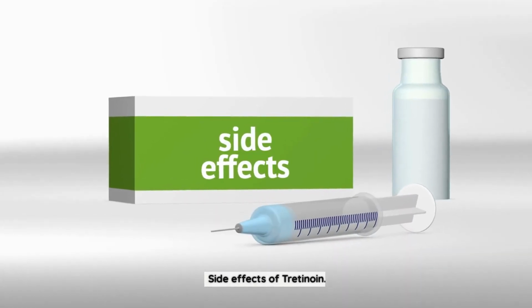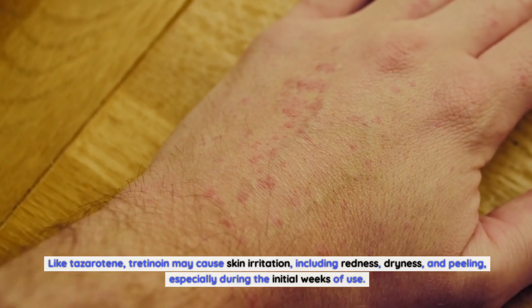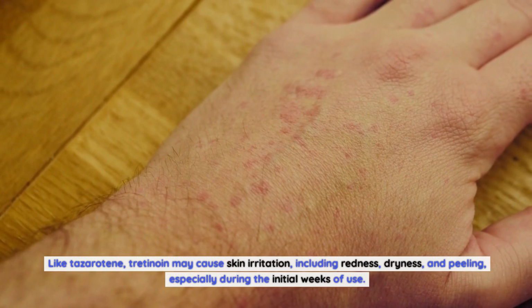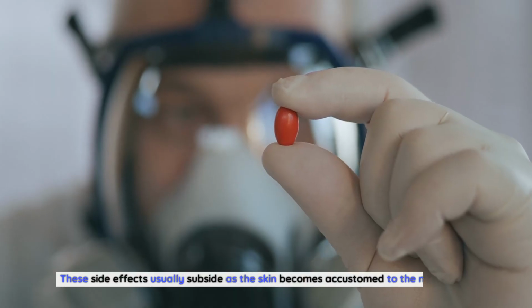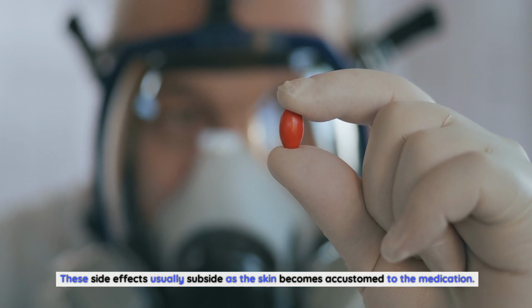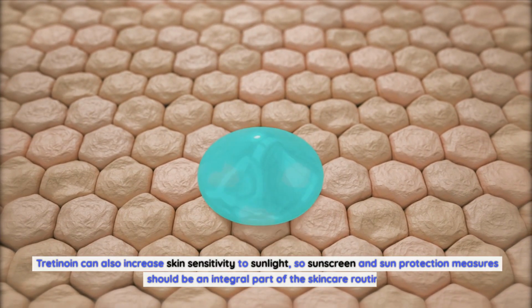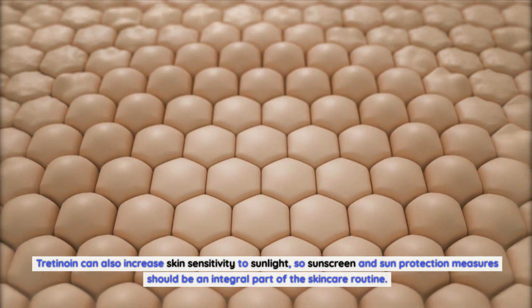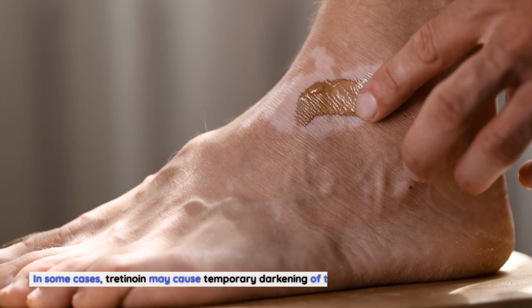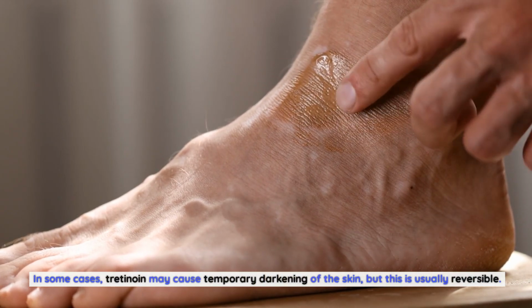Side effects of Tretinoin. Like Tazarotene, Tretinoin may cause skin irritation, including redness, dryness, and peeling, especially during the initial weeks of use. These side effects usually subside as the skin becomes accustomed to the medication. Tretinoin can also increase skin sensitivity to sunlight, so sunscreen and sun protection measures should be an integral part of the skincare routine. In some cases, Tretinoin may cause temporary darkening of the skin, but this is usually reversible.